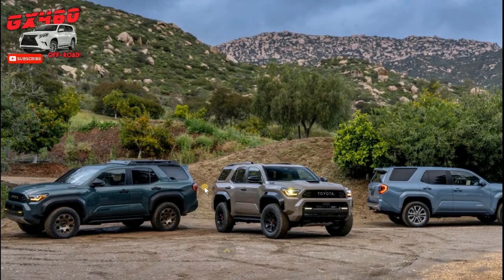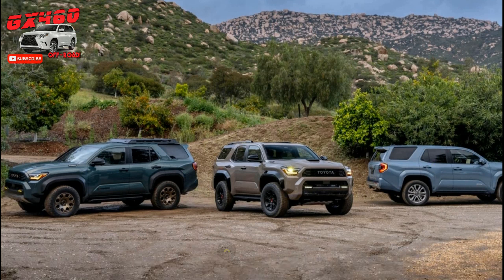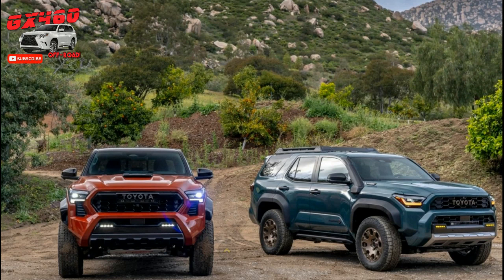All right, these are the new 2025 Toyota 4Runners. Yes, these are real images. This is the Trail Hunter. This is the TRD Pro. And this is the Limited. Forbes magazine screwed up and leaked these photos before they were supposed to be released officially by Toyota.